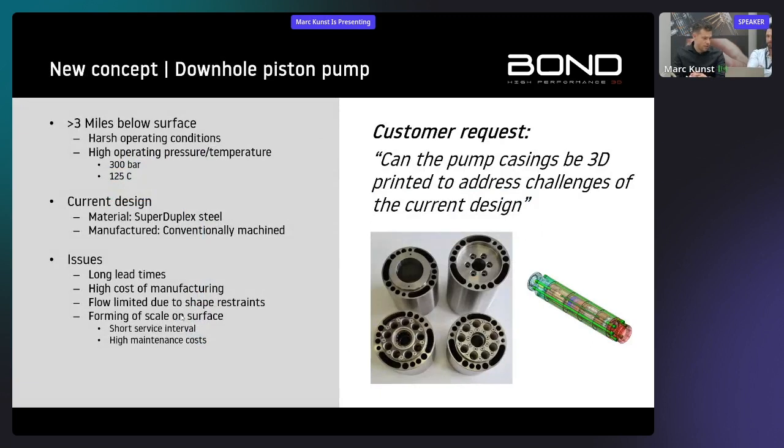Using this pump downhole does mean that it's in very harsh operating conditions. It is 3 miles below the surface. That means 300 bar operating pressure, 125 degrees Celsius, and the fluid that's being pumped is very corrosive. Therefore, the current design has been created from super duplex steel, which is very hard to manufacture. This leads to some issues like long lead times and high cost of manufacturing.